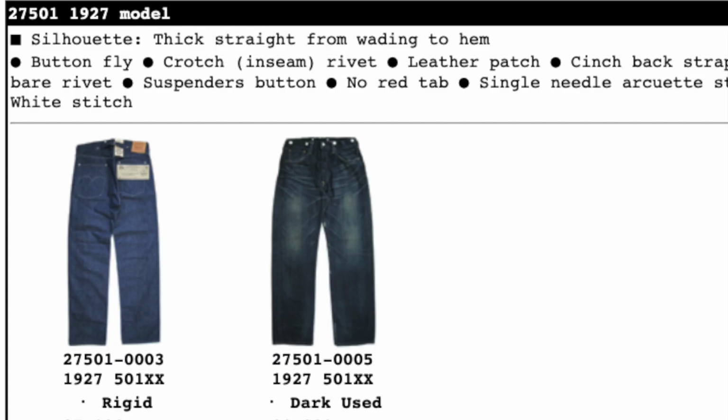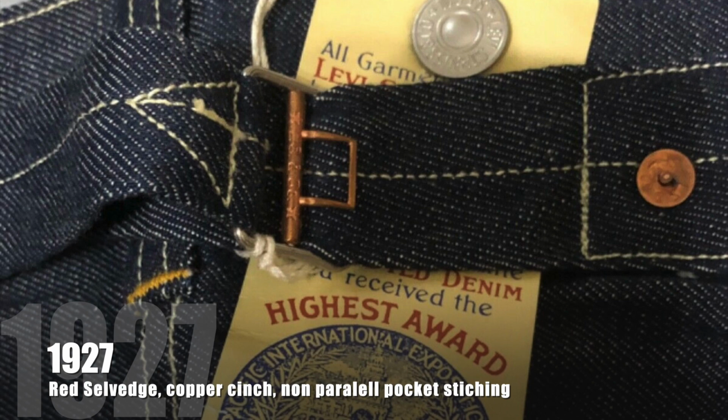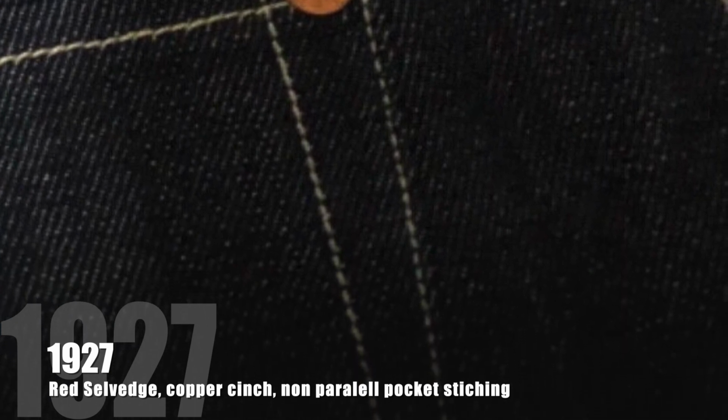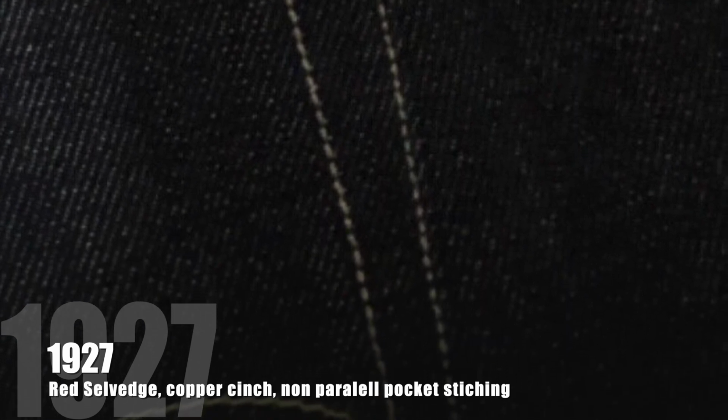The 1927s. You can tell them apart from the 1922s, as 1927 is the first year to have red line selvedge. Now, they aren't 33s because they lack the NRA tag and have a different kind of cinch. This is the year that starts that two-tone copper and silver cinch. 1927 is also the year that the pocket stitching starts to narrow from the top towards the bottom. It's parallel for all the years before this, and it starts to get more narrowed as time goes on.